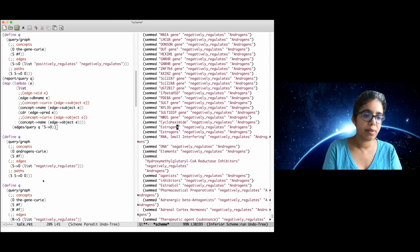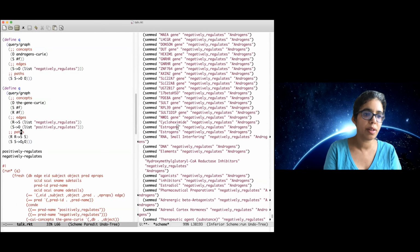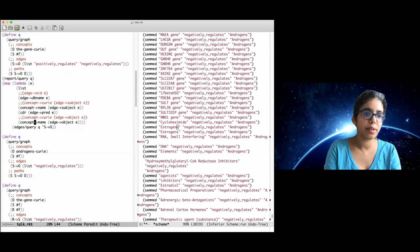And one other thing we could do is look at both these things at the same time, the positively regulates link and the negatively regulates link. So making a 2-hop query at once, where we have the gene query and then what positively regulates it, and then what negatively regulates that. And if we do this, we see that we get many more results.